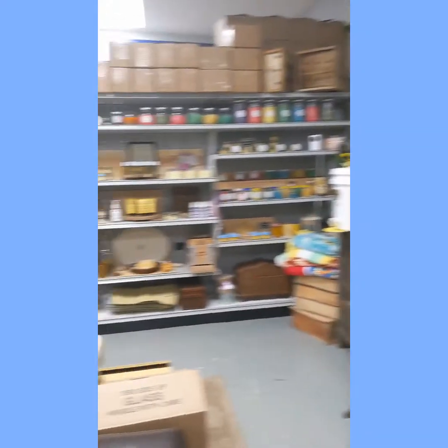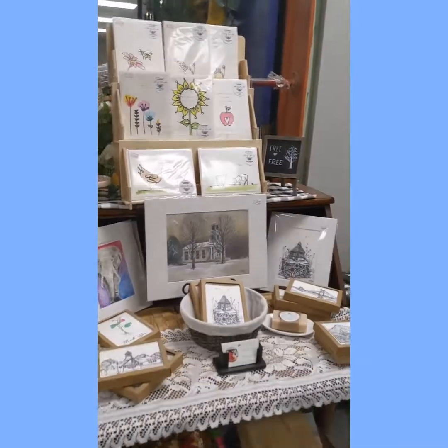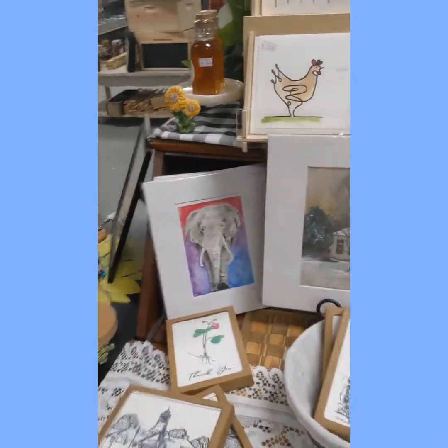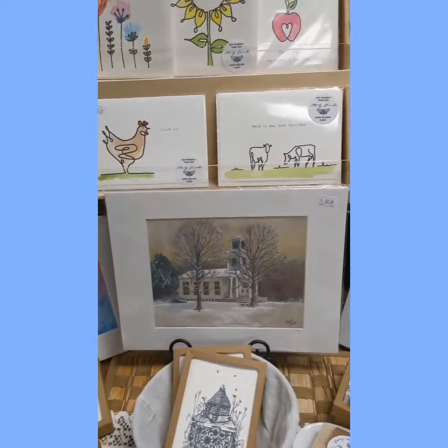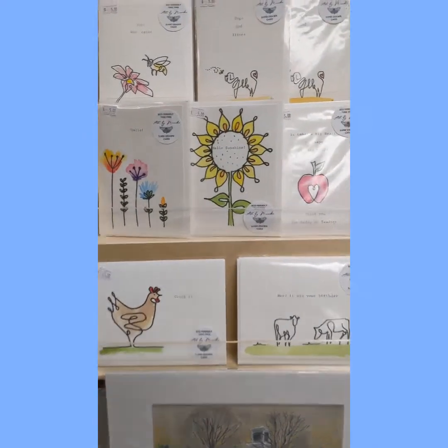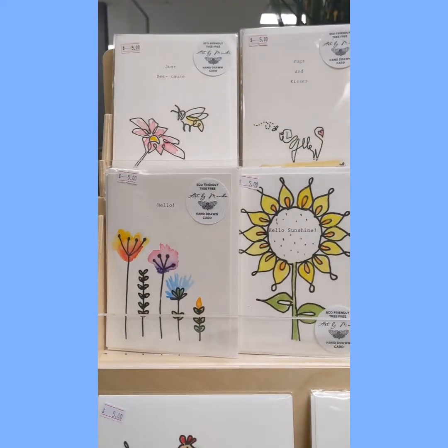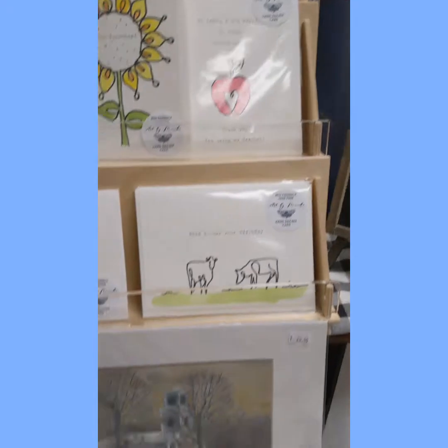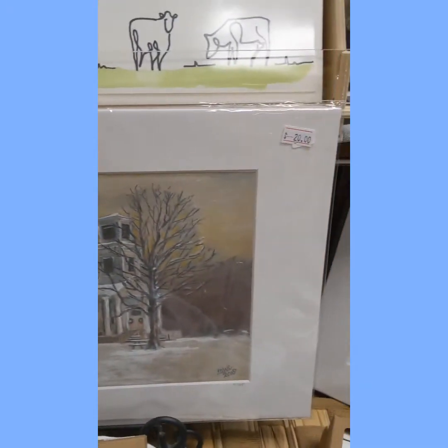We're going to hit across the other side. All right, so we have Art by Micah here, if you guys know Micah. This is also eco-friendly. We try to do as much as we can with eco-friendly. Micah does beautiful work locally here. All these prints are amazing. She's one of our Farmers and Artisans Market members, and we have prints here. We have card packs. We have local art here, so if you're from the area, you might recognize it.